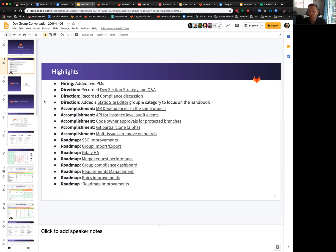From a direction perspective, we've put a lot of work into making our dev strategy public in our handbook. We've also done a Q&A and a review of that strategy with the broader dev section team members, and we've recorded that as well and put that on our handbook too. So please check that out if you're interested in what the dev section is going to do next year.